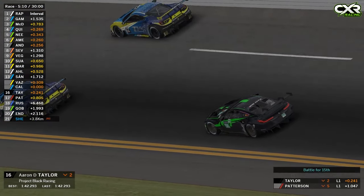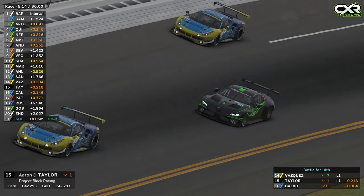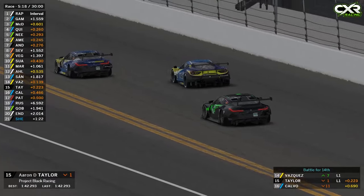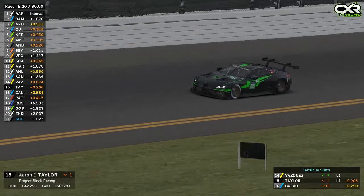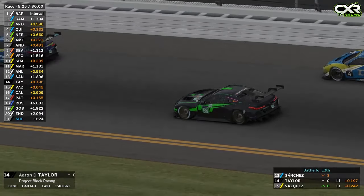On board with Aaron then, because I think he was storming through the field at this point. So it looks like Marcus Calvo maybe had a slowdown there. Cheers, man. Yeah, I was quite happy with some of my passes in this race.